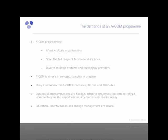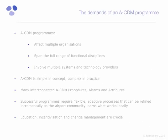Okay, let's take a look at some of the unique demands associated with implementing A-CDM. There are three principal dimensions of complexity. We have multiple organizations that are involved with A-CDM. Within those organizations, we have multiple disciplines, functional roles, operational guys, and also we have multiple systems and technology providers.